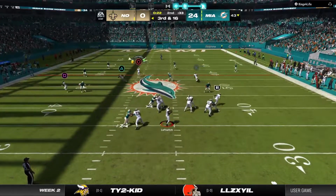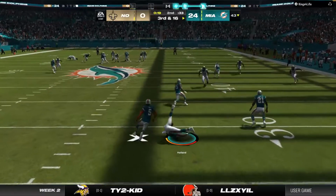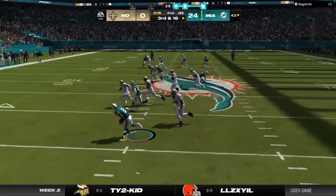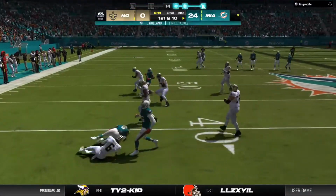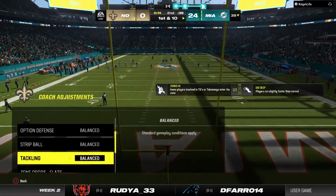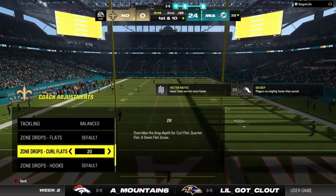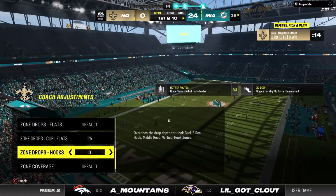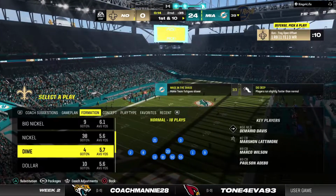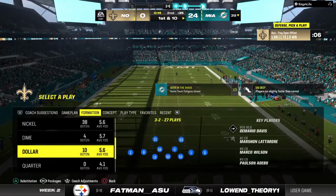Looking to throw, and his pass is intercepted for the 4th time today, picked up by Javon Holland. And the Dolphins are going to take over here up near the 40. The Dolphins take over 1st and 10 at their own 39-yard line.